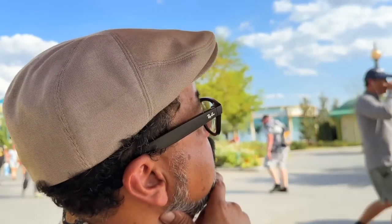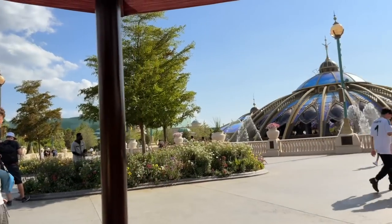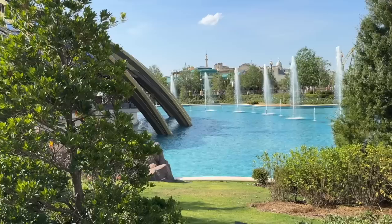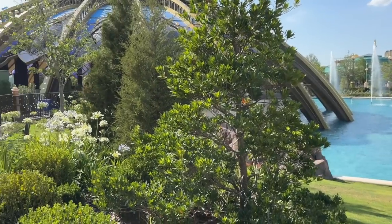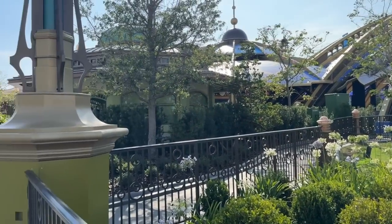The activity kind of just elevates the whole feel. Yeah, it's like the beating heart of Celestial Park, all of these fountains everywhere. I constantly have to stop and look at it. It's beautiful. It's great. Okay, so next up, they have expanded the menu over here at Comet Dog.